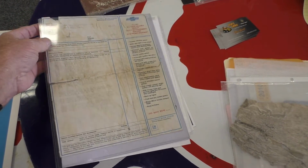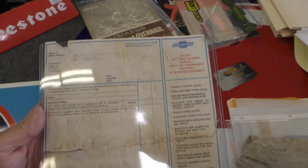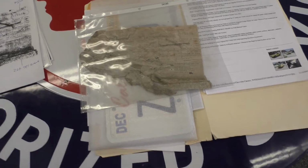Otherwise that gentleman definitely would have brought that up. So I've got to believe this is a window sticker. It's probably a reproduction. You can buy them aged, I believe. But it basically breaks down the options on the car, and it's supported by its build sheet right there.